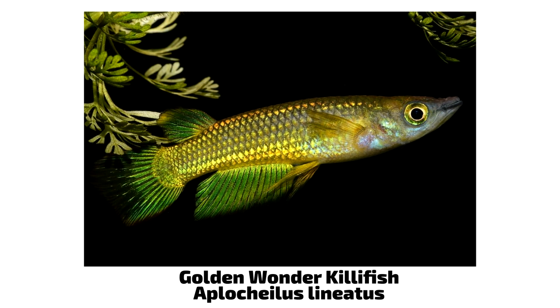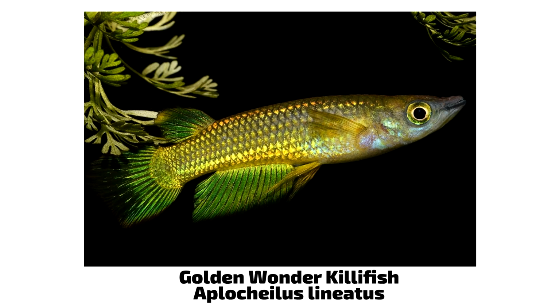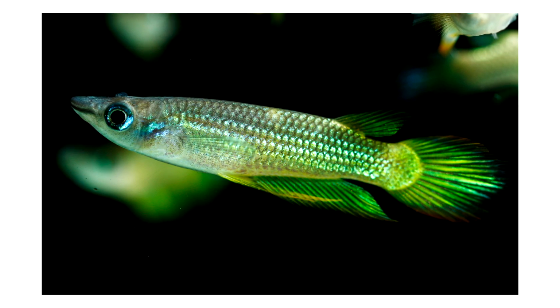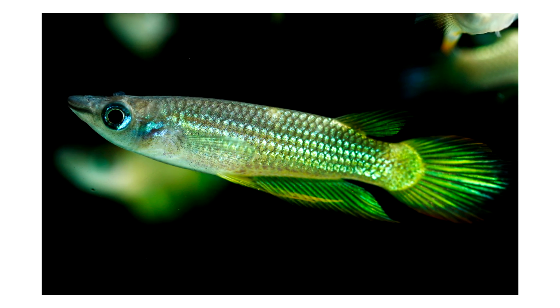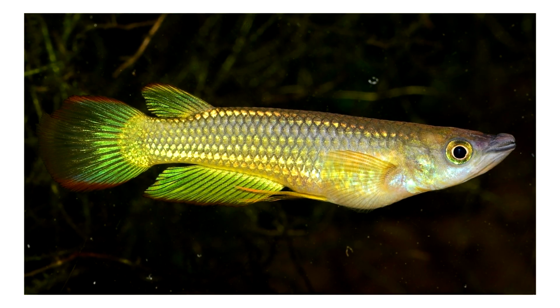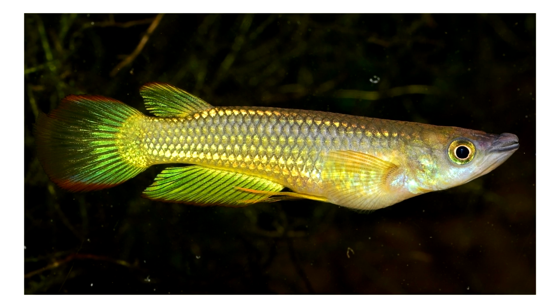Last but not least, I've got the Golden Wonder Killifish. Now, this is a bigger fish, kind of that 3.5, 4-inch mark, bright yellow gold color, which is great. They're a top dweller. They'll sail right out of that aquarium. You need a tight-fitting lid. They really do well with things like the Congo Tetras and the rainbow fish and these other kind of community fish that are that 3 inches plus size, a lot of color.